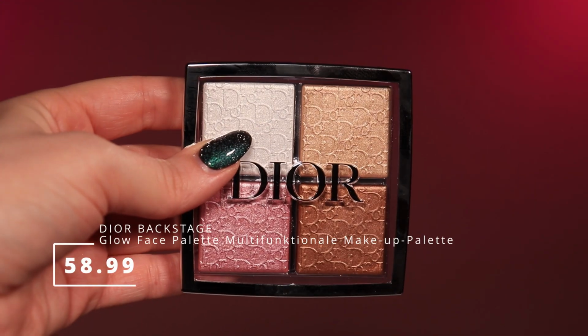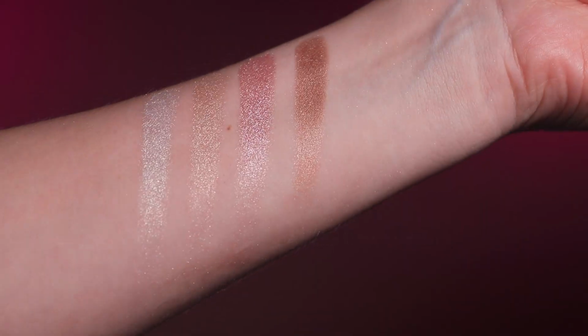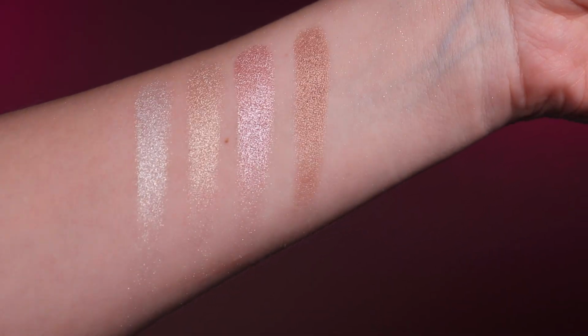Now we are gonna try this beauty. Finally, I decided to take it. I took it on sales during Sephora sales, and I'm so curious. I always wanted to try this palette. I've heard lots of nice reviews, and I was like, I want to try it. I want to get it.